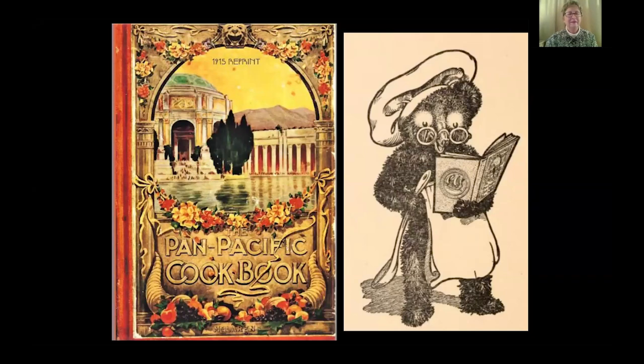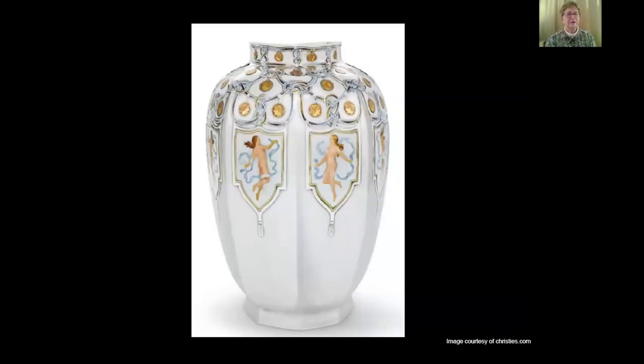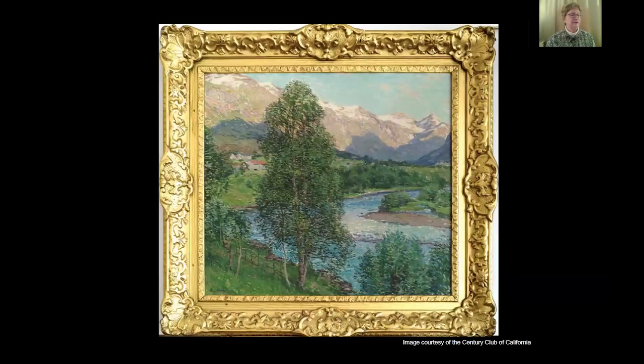But you would not want to use this vase to cook the hare. This is a beauty, a silver and gold enamel vase designed by Louis Comfort Tiffany. It has been sold. The price, $125,000. And it was one of the pieces displayed at the Palace of Fine Arts. These are the things that were in the Palace of Fine Arts, including, of course, statues and paintings.